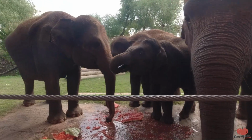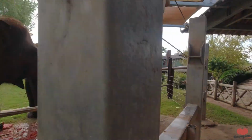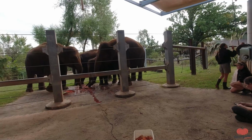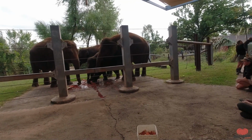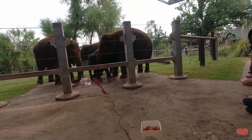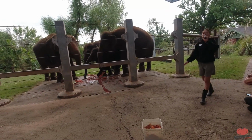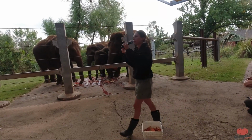And then the elephant that we see here on the very far right, this is Chandra. Everybody say hello to Chandra. So what's really great about Chandra is the matriarch of our herd. Do you guys know what a matriarch is? She is the leader of the herd. So we like to explain Chandra as the glue of our herd. She is what holds our herd together.